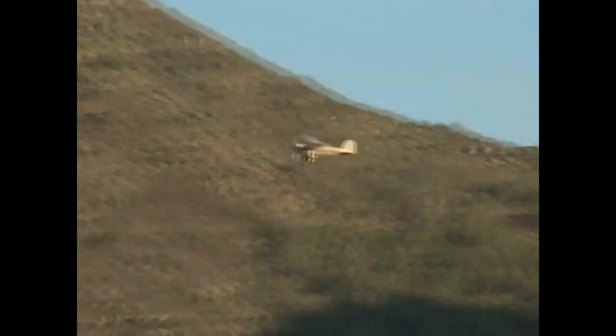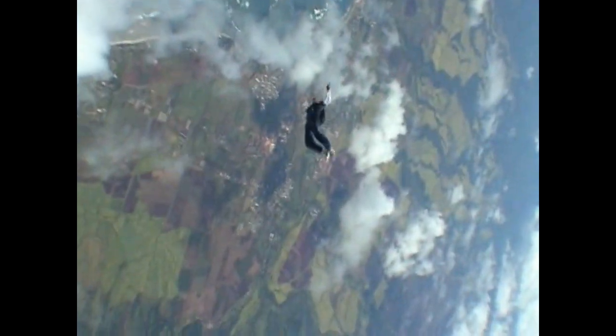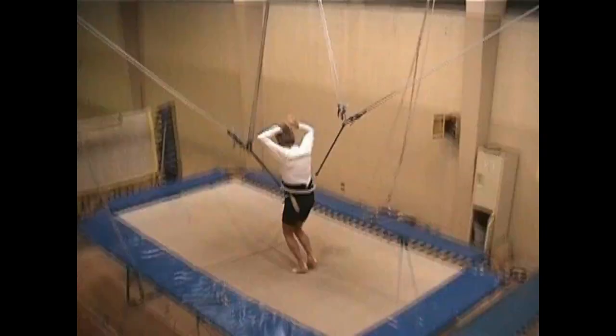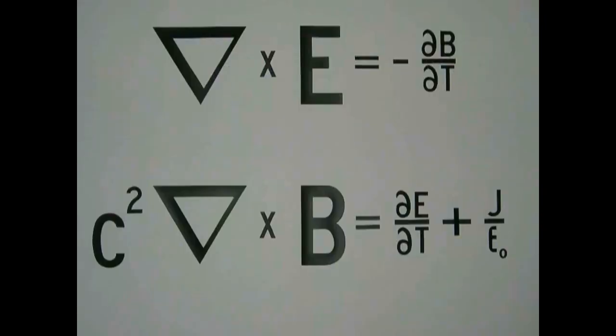I think this does it for me on model airplanes. I'm 73 years old now, and I would like to get back to the things that I really enjoy, namely skydiving, hang gliding, acrobatic trampoline, and most importantly, the study of physics, which I left when I went into medical school.